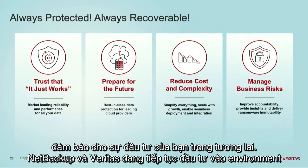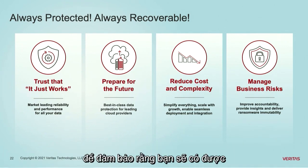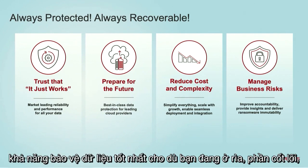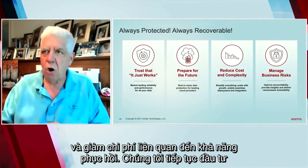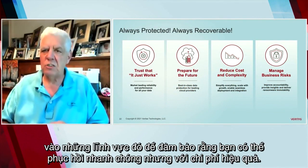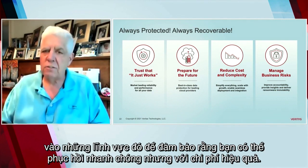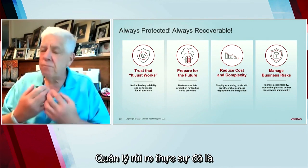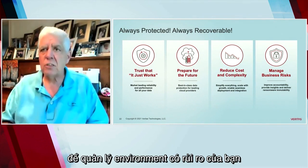NetBackup and Veritas are continually investing in the environment, in your backup solution, to make sure that you have best-in-class data protection, whether you're at the edge, the core, or in the cloud. And of course, we want to reduce your complexity and reduce your costs associated with recoverability. So we continue to invest in those areas to make sure that you can recover quickly, but in a cost-effective way. And then manage risks.